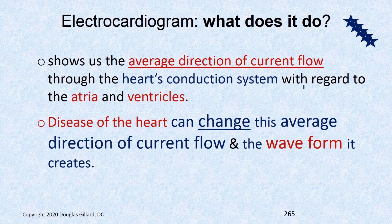What does it do? It shows us the average electrical current flow through the heart's conduction system. And there's one for the atria and there's one for the ventricles. So it's an average of current flow. Who cares about the average of current flow? Well, we know the current flows down to the left pocket, to the southeast. But diseases of the heart like left ventricular hypertrophy or valvular disease or bundle blocks can all change that average flow of current in different ways that we can see on EKG. Diseases of the heart can change it as well.